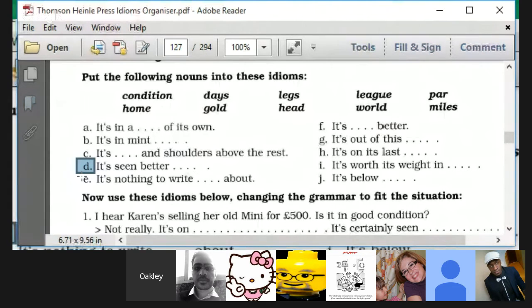Now, this one is generally used for objects. You wouldn't talk about somebody else using this. He's seen better days. That doesn't really make sense. It might be possible, if you're having a really bad day, to talk about yourself. I've seen better days. But not really the same meaning. Yes. You're really actually talking about the day. I'm having a bad day.